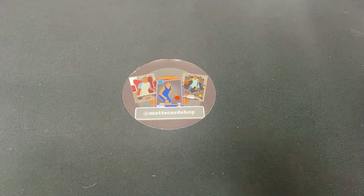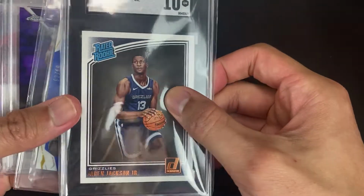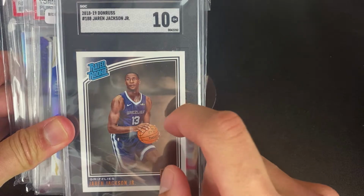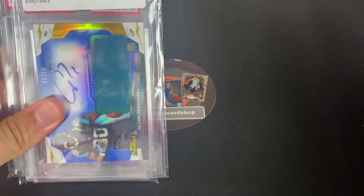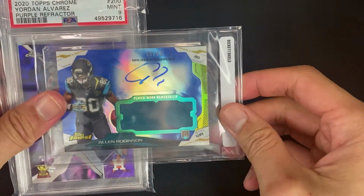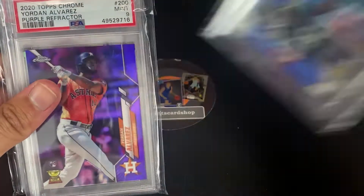And moving on, SGC 10 Jaren Jackson Jr. Donruss. This one was $20. Allen Robinson Topps Prime, Topps Finest RPA. This one was $15.